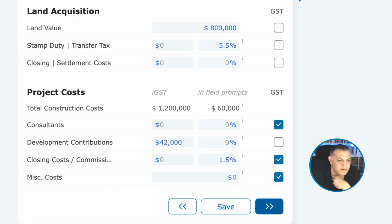And we figured out, okay, let's say the value of the land is 800,000 for the time being. If there is a stamp duty, you put those things. If there are any closing costs, you allow for them. Now think of it as the developer still needs to do all those things that you are doing here. If there are consultants, if there are no consultants, you can allow in detail. So if you hover over this, it'll give you that, okay, if you know the exact value, you can put in the exact value, or you can allow, let's say, 4% or 5% of the construction cost.